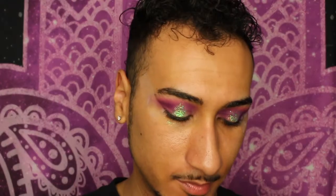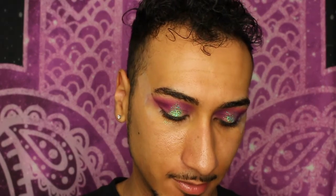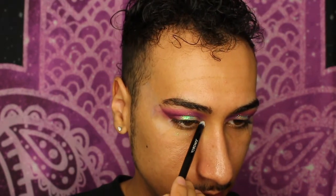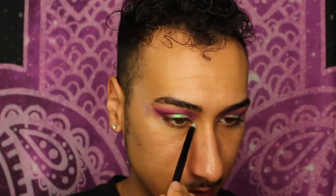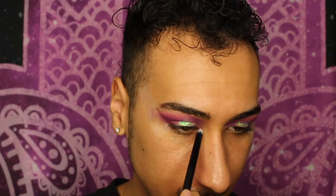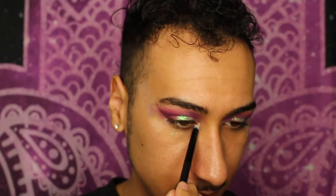Now I'm gonna take a small detailed brush like so, if it focuses. I'll be jumping into Invite Only, another pressed glitter, and I'm just gonna place that in my inner corner. Ooh, that's very nice. That's a very nice color. I don't know if you can see or tell, but it's got physical glitter pieces in it, so it's very glittery. This is a very glittery look. So, my very glittery inner corner.